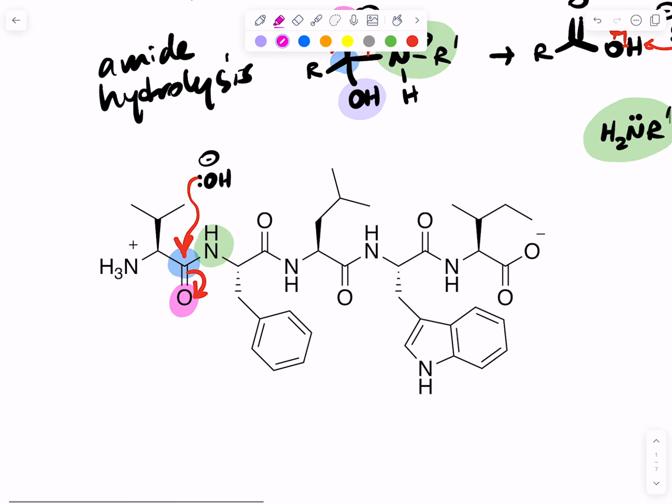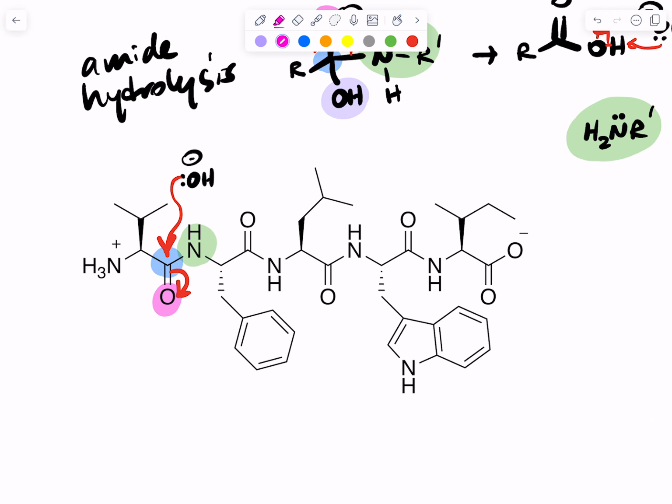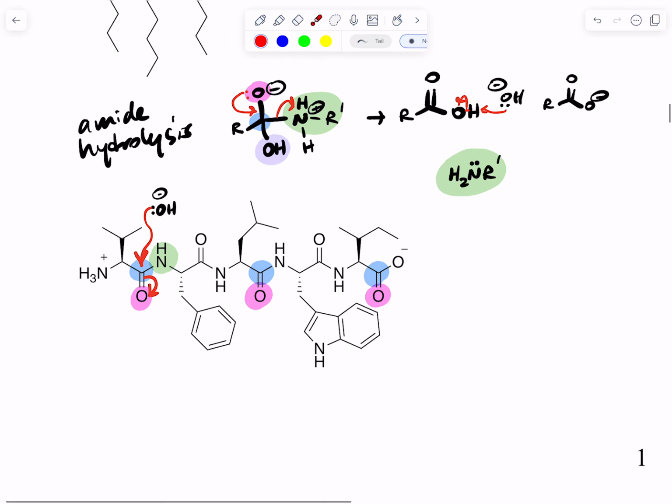Similarly, in this protein or peptide, you have 3 carbonyl carbons that can be attacked and 3 carbonyl oxygens that can pick up the negative charge in the intermediate. And so you do one of them and then the other and then the other, in any order.